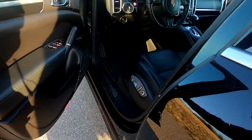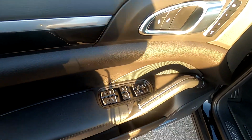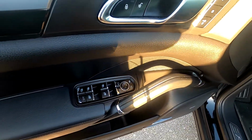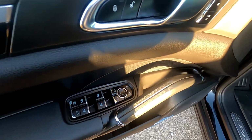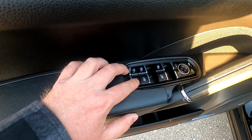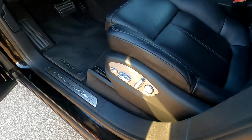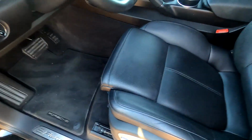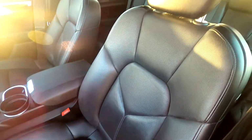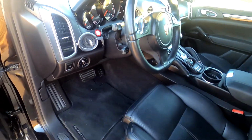Does have keyless entry. Push the button to lock and unlock. So here we have one-touch up and down windows for all 4 windows. We have power folding mirrors. We have our automatic trunk open, memory seats, power locks, power adjustable seats, perforated leather, perfect condition, no issues. Looks really nice.